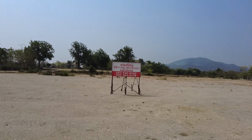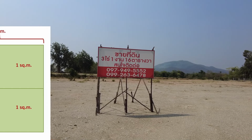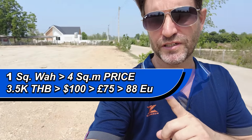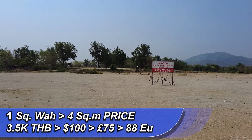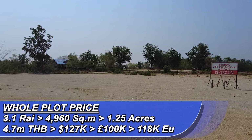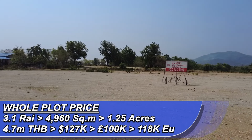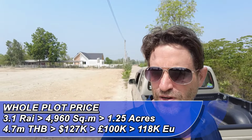So it's just over 3 rai. Now I'm going to give him a call and find out how much for one 4 square meter plot, because the Thai land metric system is a bit complicated. So for 1 square wa, which is 4 square meters of this land, will cost you 3,500 baht. For the entire 3.1 rai, which using the Thai metric system, I'll convert it down below, it's about 4.7 million baht, which is a bit over the government guide price. It's about 1 million baht a rai, or about 3,000 baht a square wa. So there you go.